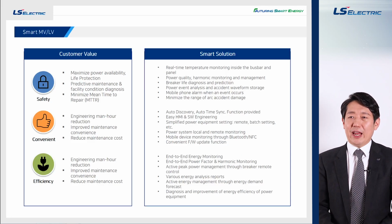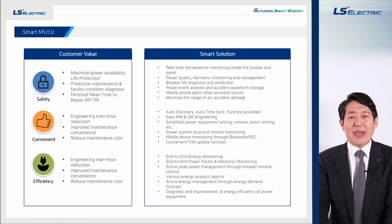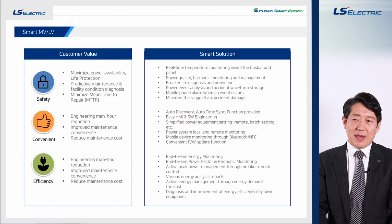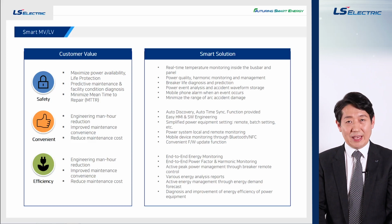The smart MVLV system maximizes the availability of power facilities and enables stable operations through facility diagnosis and predictive maintenance. In addition, maintenance convenience and energy efficiency can be improved, which is a basic step toward energy saving.